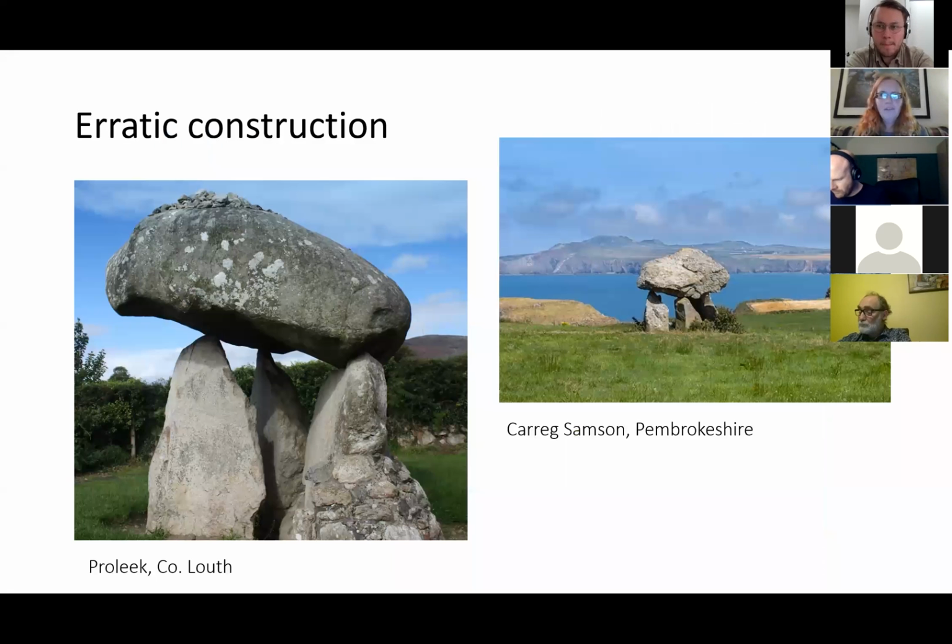We quickly realised that actually what was happening at dolmen sites was very, very different from the kind of practices we're perhaps more familiar with from the late Neolithic. Sites like Stonehenge, where we know, again, stones being taken really long distances to construct those particular sites.